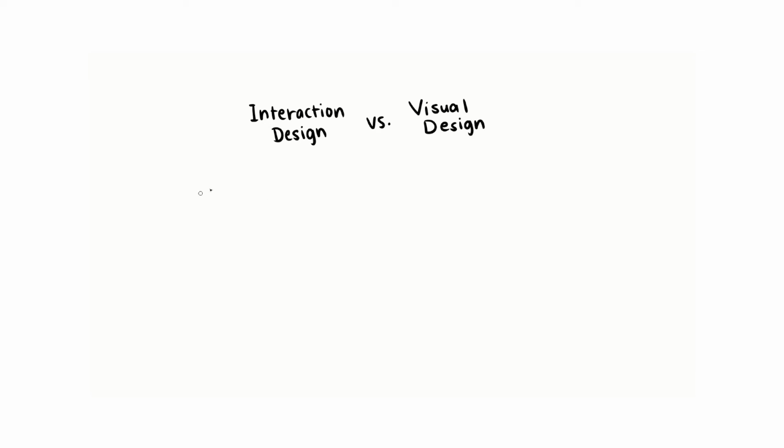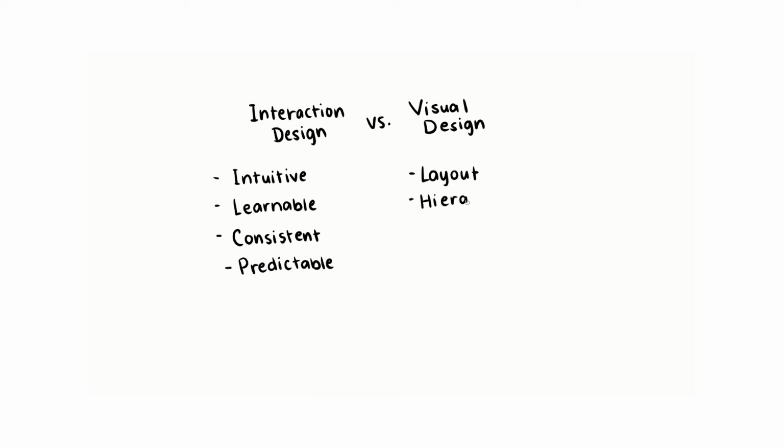And interaction design is concerned about how the user interacts with the various aspects of the product. And it focuses on ensuring that the experience is intuitive, learnable, consistent, and predictable. And visual design, on the other hand, considers things like the layout, the visual hierarchy, typography, and looks at things like the usage of space and contrast and color to create a balanced design.